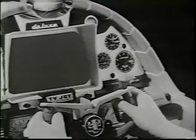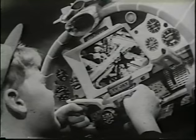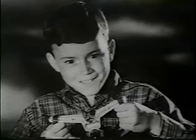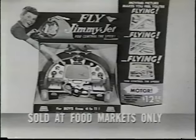You are witnessing one of the most exciting inventions of a lifetime. Jimmy Jet, the amazing new toy that puts you in the pilot seat. The throttle makes Jimmy Jet slow down or speed up. Jimmy Jet, with the exciting moving picture screen, makes you feel you can fly, fly, fly. Jimmy Jet, sold at food markets only.